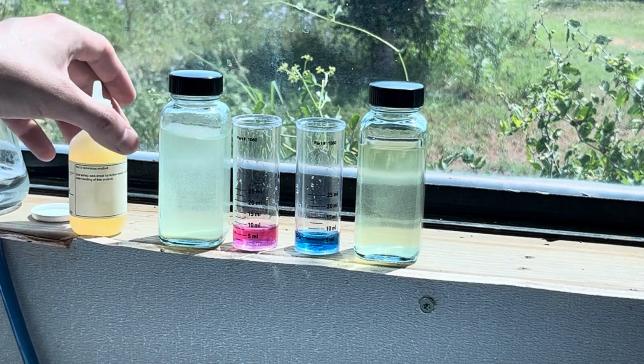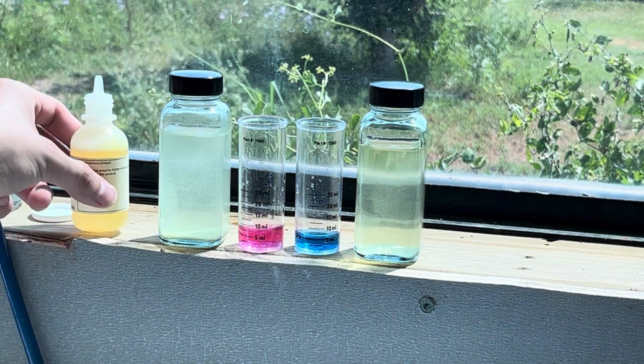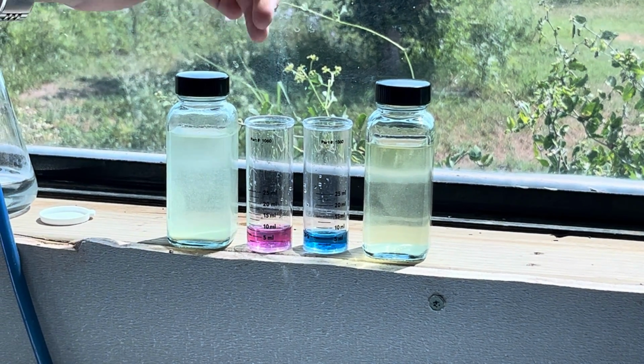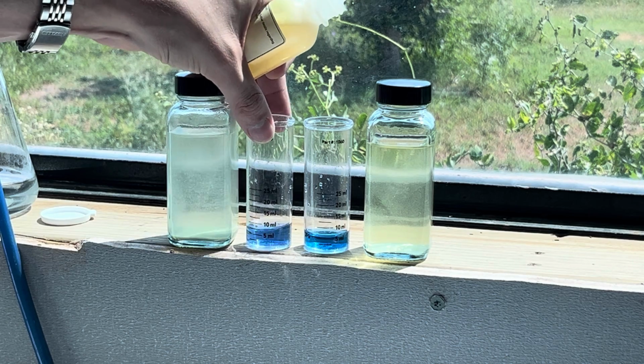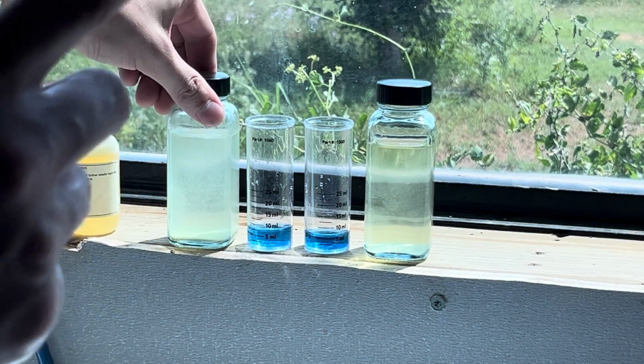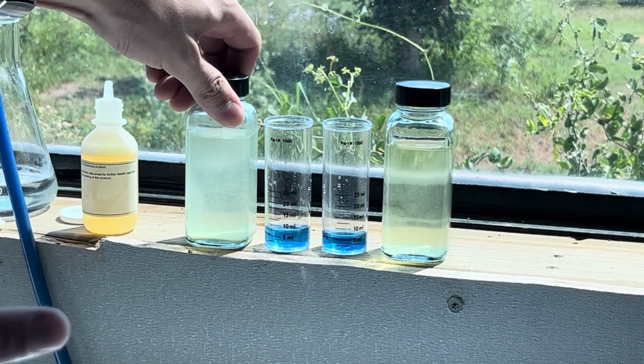13, 14, 15. Look at that. 16, 17, 18, 19. We might be at 19 GPGs. Look at that. 19 grains per gallon. That's actually the reading we got yesterday when we were doing some training here. So this is what 19 grains per gallon looks like.